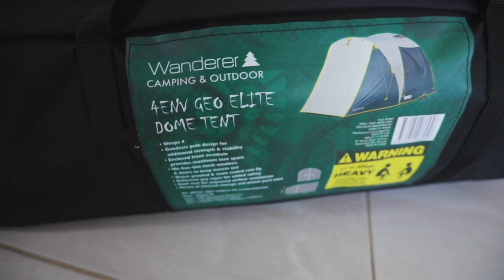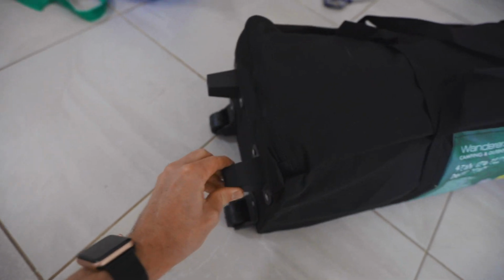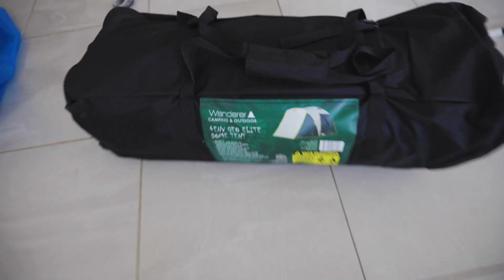New tent. And it comes in this cool little wheelie bag as well, so it makes it easier to carry it around. All tents should have this. Now we're pretty much almost ready to go camping next week. We do need to get a few more things like an esky and a cooker and a few other things, but the main stuff's here, which is good.